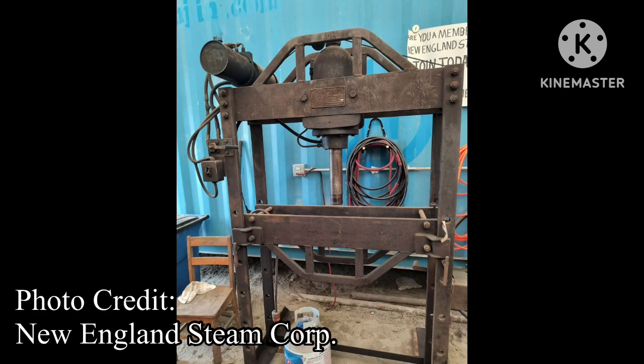First, the New England Steam Corporation received a K.R. Wilson H-frame hydraulic press as a donation from an individual named Tom Coate. This hydraulic press will aid in the continued restoration of Maine Central number 470.